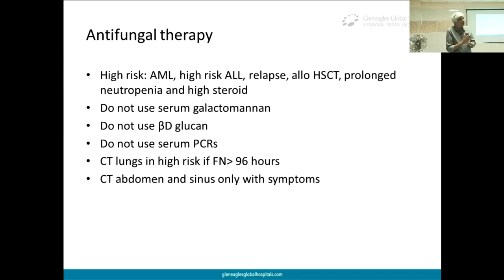When I say do not use serum galactomannan, do not use serum galactomannan blindly. You have to understand the setting because the galactomannan comes up high and you don't know what to do with it. First, have a syndrome, then ask for markers. Should not be the other way around. Okay. Beta-glucan, absolutely no. Serum PCRs, I know there's a lot of tests being done right now, everything being peddled. We don't know how they perform. Anyway, he will talk about it. I'm not going to worry about it.